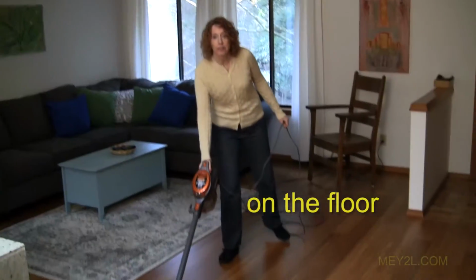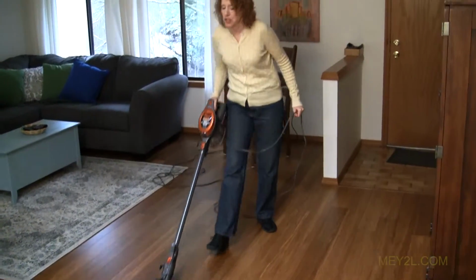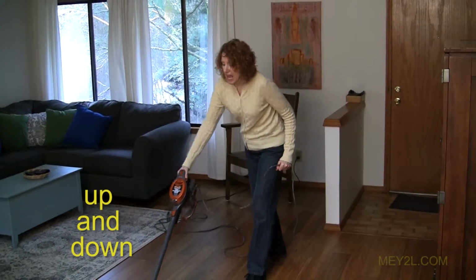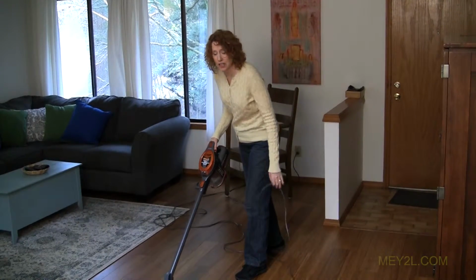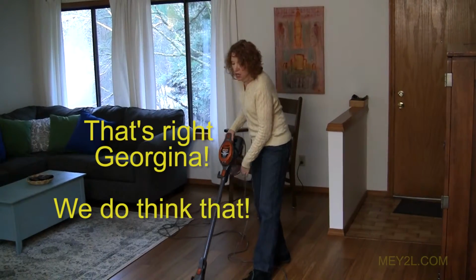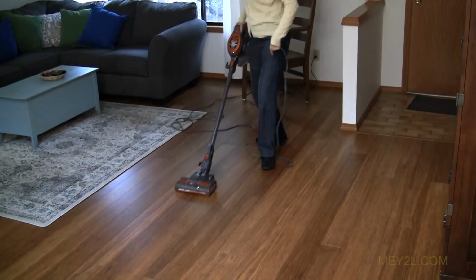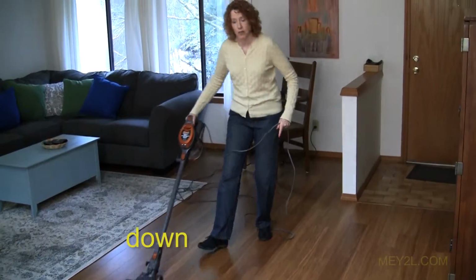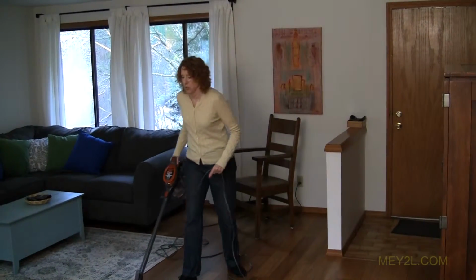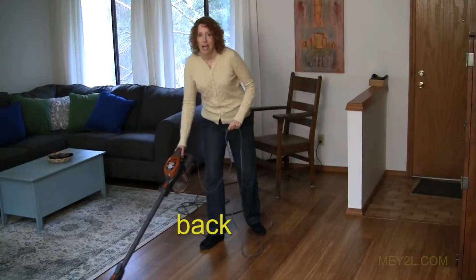I'm vacuuming on the floor. I might say, when I do this motion, that I'm vacuuming up and down the floor. Even though it seems a little strange, I'm not going this way. We usually think of up as this way and down as this way. When it's this kind of a direction, that way and this way, we will very often say up and down. Or back and forth. Good, John. So this is back, forth, back, and forth.